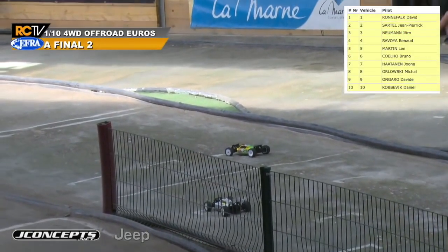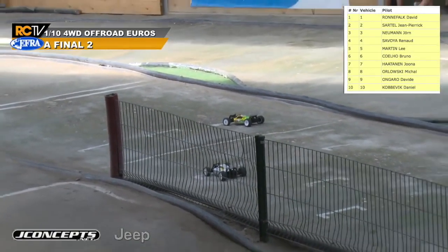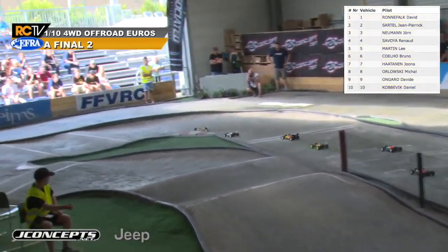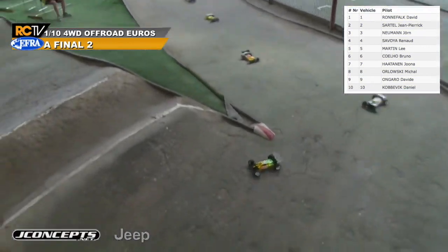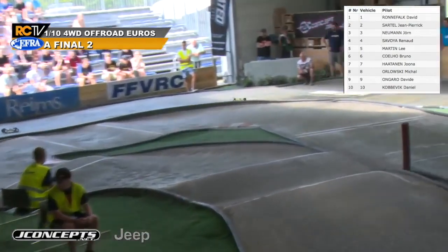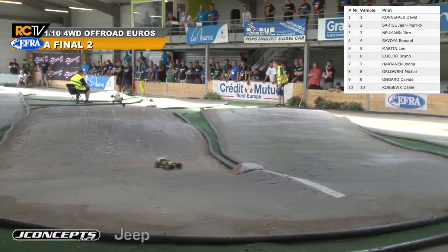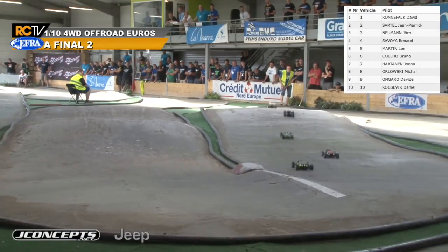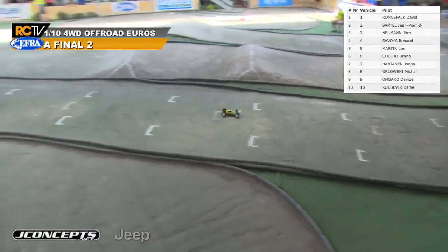EFRA European Championships, A-main number 2 about to take place. Here we go. Ronefalk making a nice start over the J-Concept jump. Sartell running a bit wide into the double-double, drifted it around, no trouble through the sweeper for Sartell this time. Over the big jump they go. Ronefalk 2 wheels up on the curb there, around the EFRA corner. Step up now. Down the main straight they go.